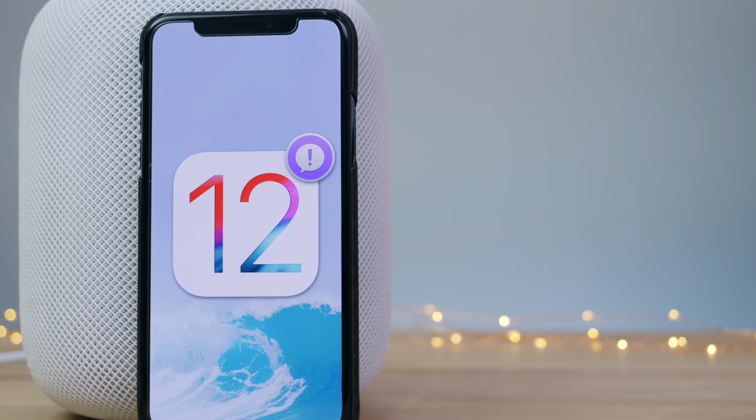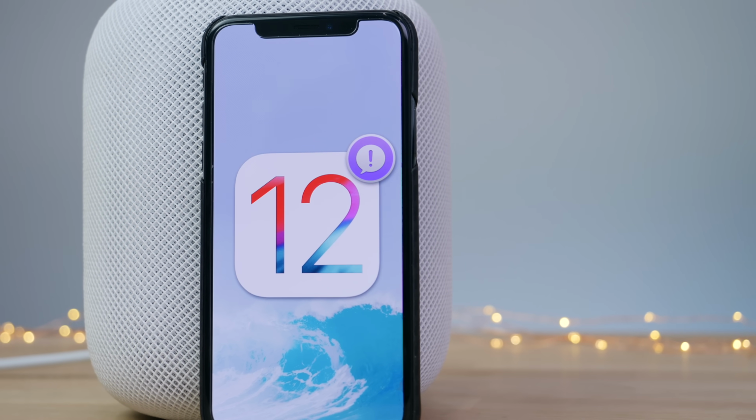Apple just released iOS 12 Public Beta 1, and don't let the 1 fool you, it's actually the equivalent of iOS 12 Developer Beta 2, same build number, same fixes and changes, and same bugs that carried over as well. And in this video, I wanted to talk to you guys about that and whether or not you should try out the public beta of an unreleased major new firmware.